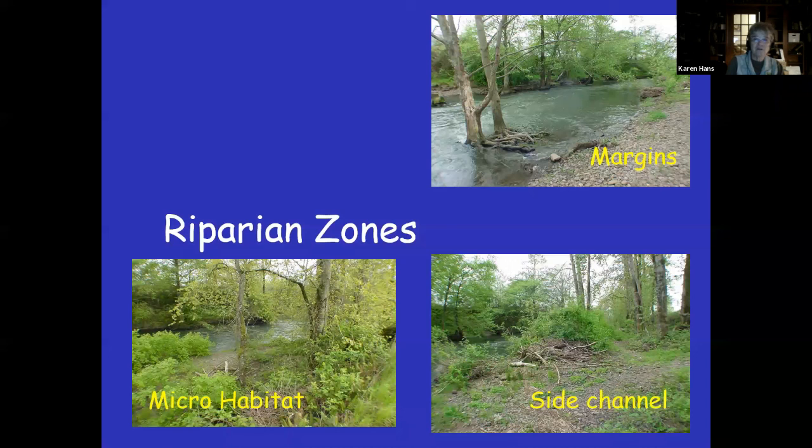And we all know this because we'll be out working outside, chopping blackberries and fighting with the thistles, and you're just drenched in sweat, and you'll just walk over next to the creek in the shade, and it can be 5 degrees cooler in that riparian zone, even more. And that's what defines it, is what we call the microhabitat.